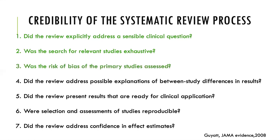Did the review address possible explanations of between-study differences in results? They did that as well. Did the review present results that are ready for clinical application? I would say an emphatic yes. Were selection and assessments of studies reproducible? That was a little bit difficult to reproduce based on their protocol.